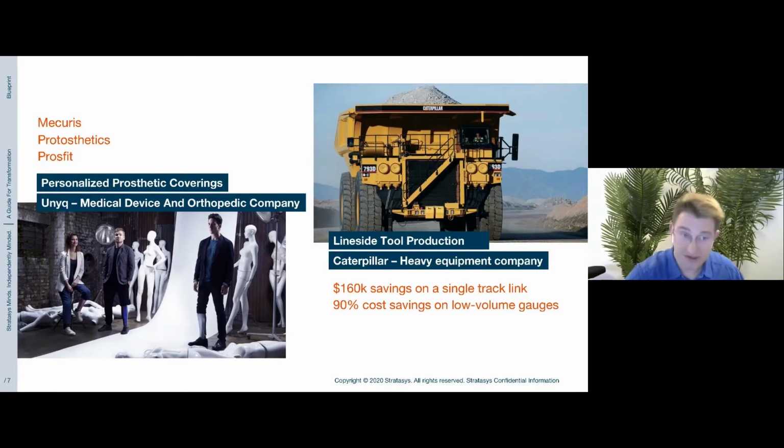The answer is yes. Additive manufacturing is indeed allowing a broad range of companies to increase growth and innovate products, as well as drive bottom line savings and lean their business operations. One example here on the left-hand side is Unique. They're a medical device startup utilizing the power of customization, powered by 3D printing, to upend the prosthetics market.